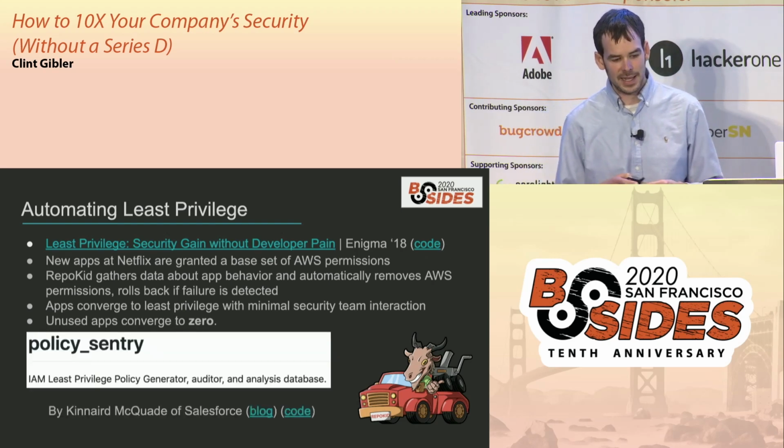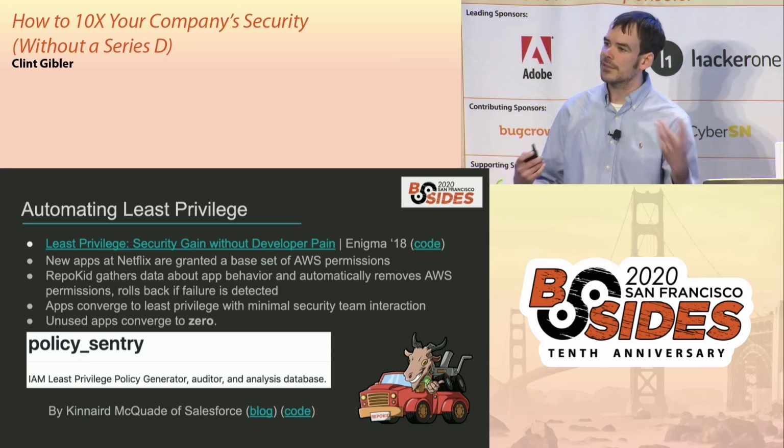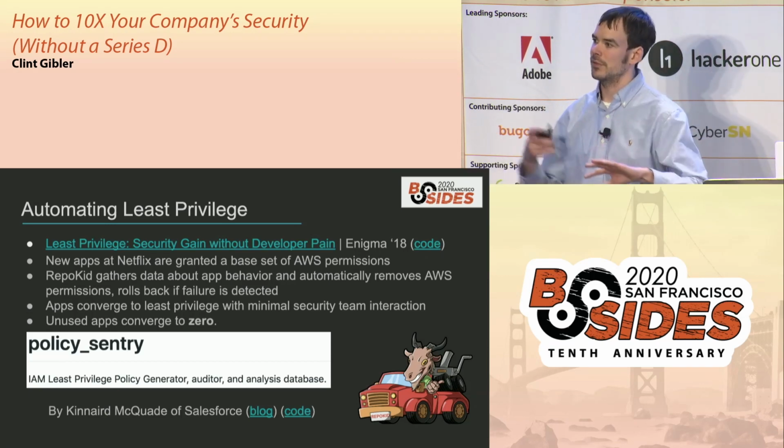More recently, Kennard from Salesforce wrote a tool called Policy Sentry that comes at it from a different angle. Like, how do we make least privilege policies from the beginning rather than removing permissions later?